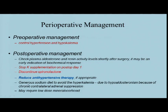And you need to tell patients to eat plenty of sodium, because remember, you can have contralateral adrenal suppression, meaning you can develop hypoaldosteronism now because the active part is gone, and for a few days they have to eat plenty of salt, and you may have to discharge them on low dose mineralocorticoid also based on how they do.